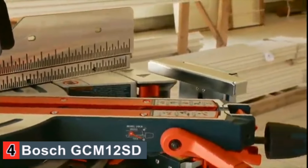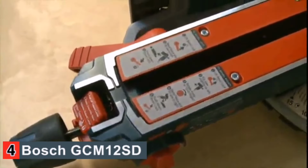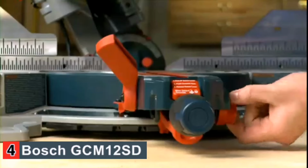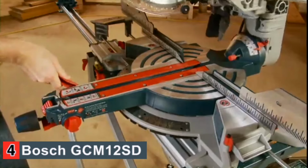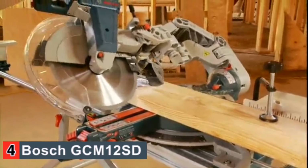Another award-winning innovation, upfront bevel controls located on the front of the saw, eliminates the awkward reach to the rear of the saw and makes bevel adjustments quick and easy. Just lift the bevel lock lever and tilt the head. Adjust for right bevel. It's that simple.